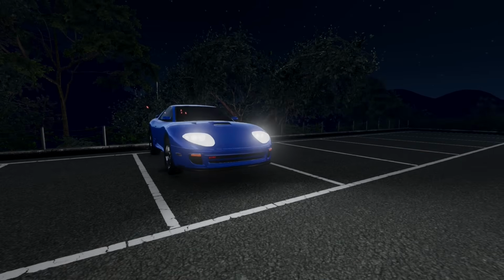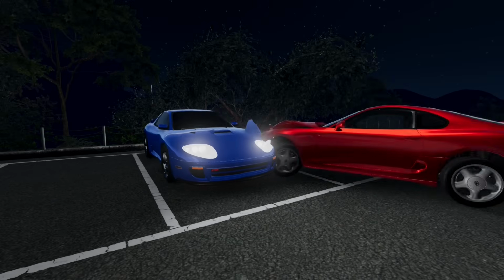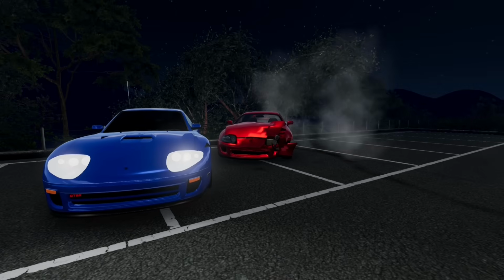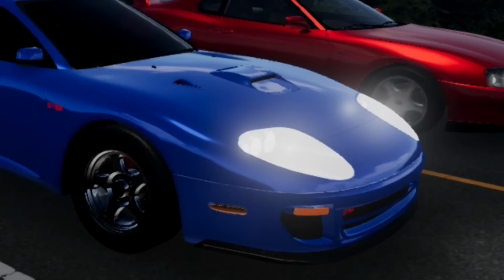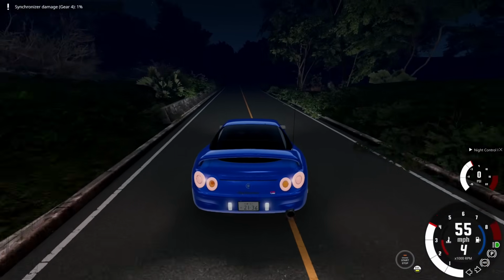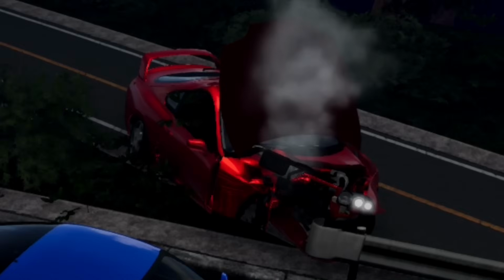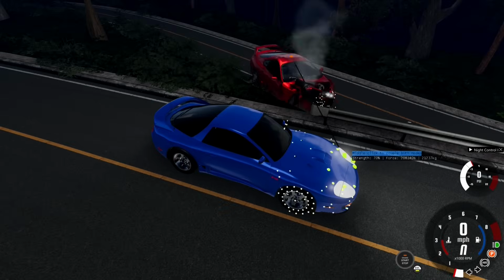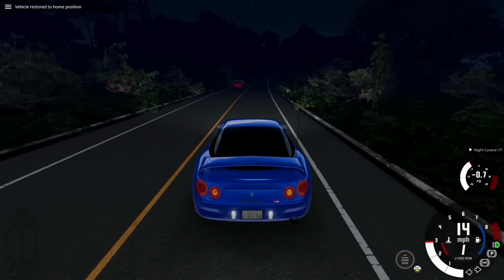Right, ladies and gents, say hello to the Super Night Curve and its opponent, the Supra. Let's do this. The speed! Oh no, he's crashed! Well, that was a bit of a crap race. Yeah, give it more revs, that'll fix the problem. Idiot. Shut up! Let's try that again.